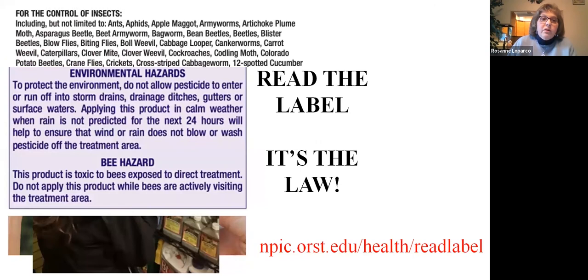You also want to look at what the insect control is and what plant you're going to spray, because the insect or disease you're trying to control, plus the plant that you're going to use the product on, has to be on the label in order for you to use it. If it's not, and the label is the law, then it's illegal to use that particular product on that plant.